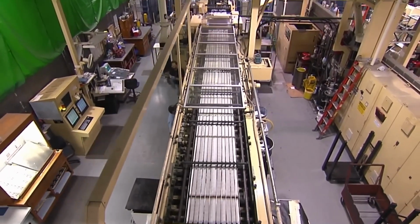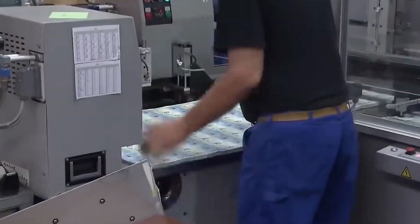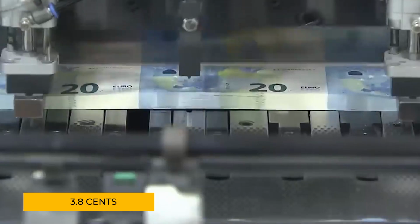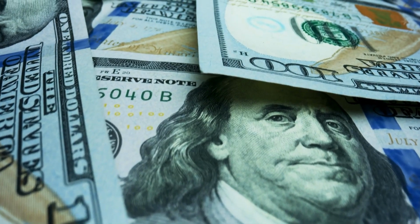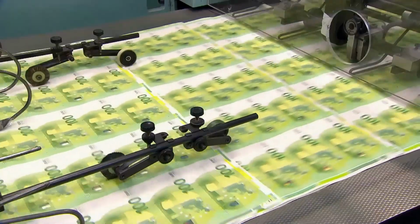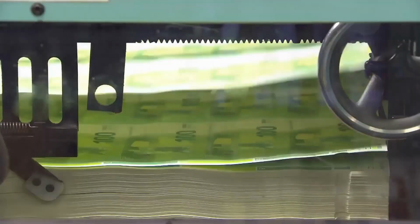Despite the differences in denomination, each bill costs the government the same modest sum of 3.8 cents to produce. Creating paper money is nothing short of a high-stakes drama, and there are 65 separate operations in the production process. But here are the major steps.